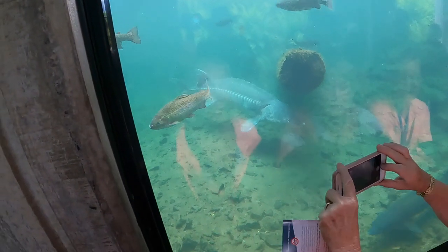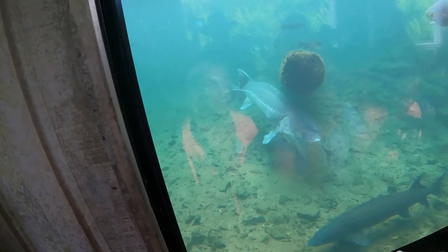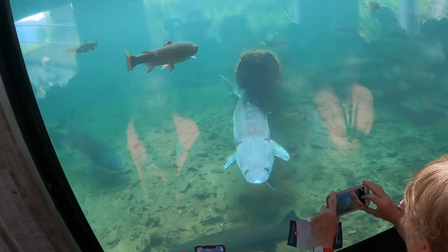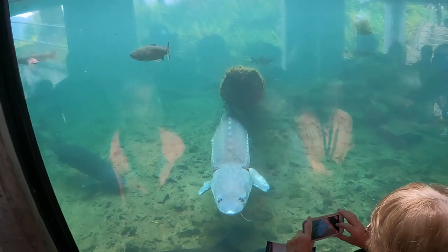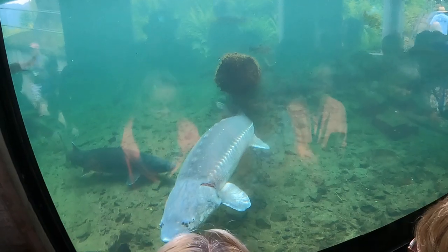Looking at him. He's cruising around. It's a beaker. He just went by. There's a beaker. Hi, buddy. Oh, boy. Hello. He's photogenic. Herman is approximately 10 feet long.